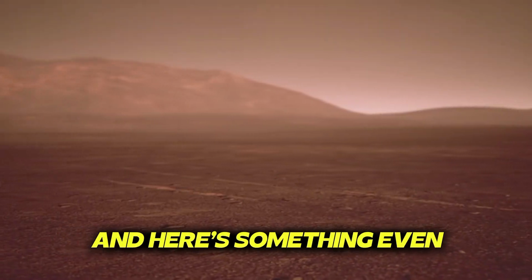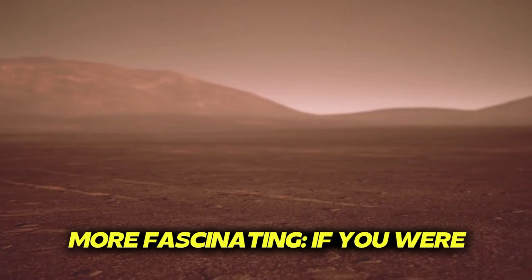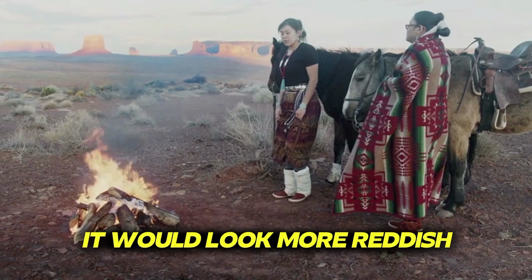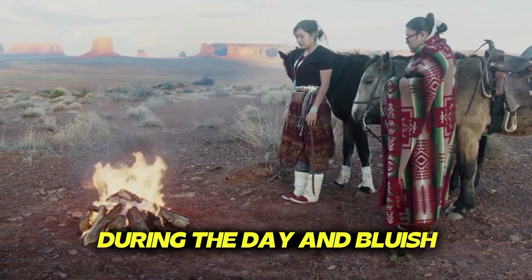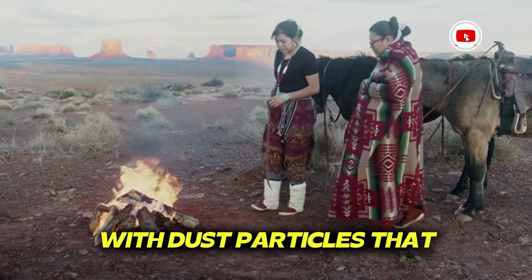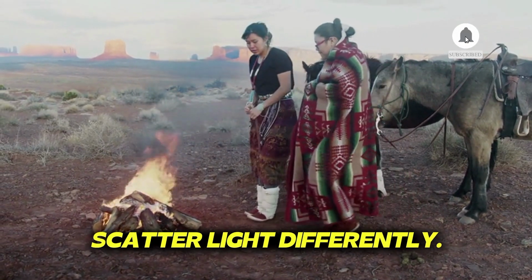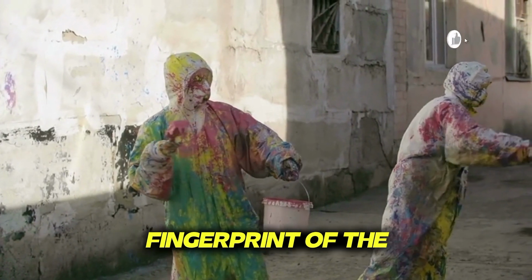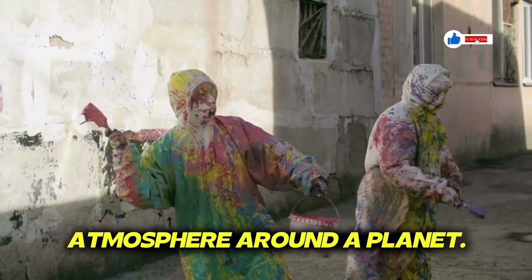And here's something even more fascinating. If you were standing on Mars, the sky wouldn't look blue at all. It would look more reddish during the day and bluish near the sunset because the Martian atmosphere is filled with dust particles that scatter light differently. The color of the sky is not universal, it's a direct fingerprint of the atmosphere around a planet.